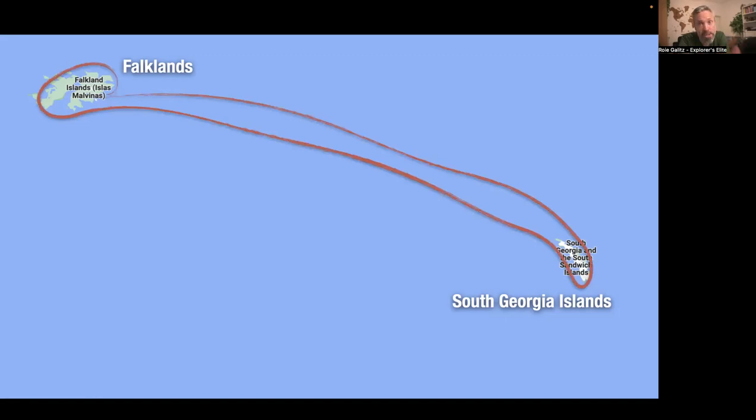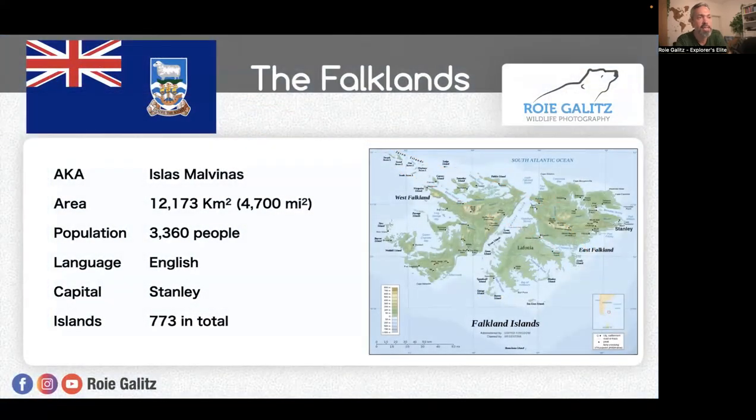Before we start talking about South Georgia, let's talk a little bit about the Falkland Islands. The Falkland Islands, or Isla Malvinas, is two main islands, basically, and a lot of smaller ones. We have the West Falklands and the East Falklands. The area is about 12,000 square kilometers, which is 4,700 square miles, but only 3,000 people live there. So it's a very small community on quite a large piece of land.